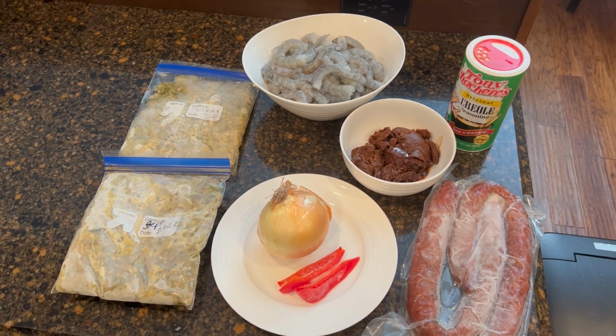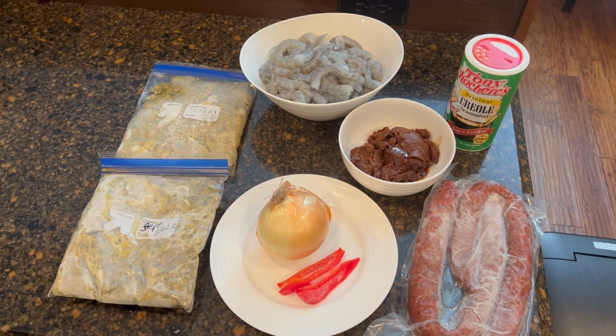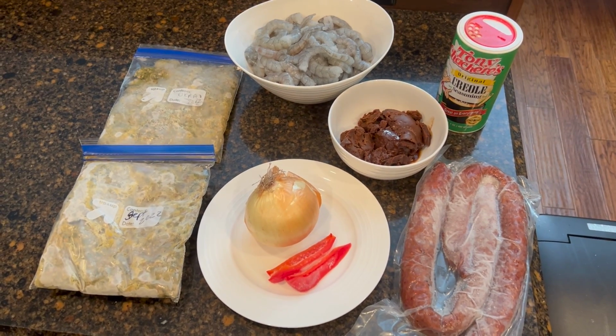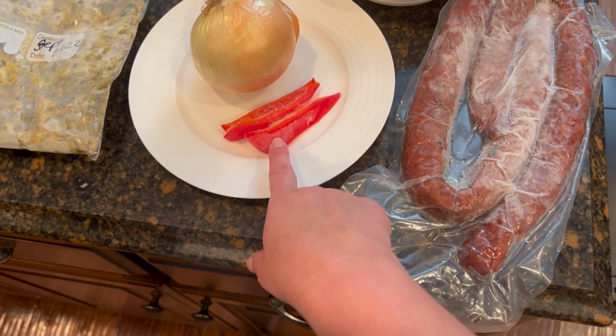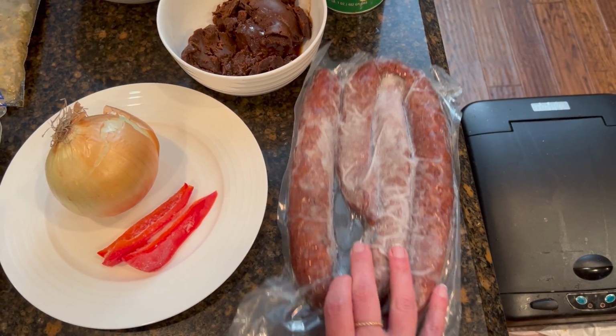Cajuns eat a lot of gumbo all year round. I prefer gumbo in the fall and the winter. I like to do a variety of different kinds. We have shrimp, roux, an onion, a couple of pieces of frozen bell pepper, some smoked Cajun sausage.